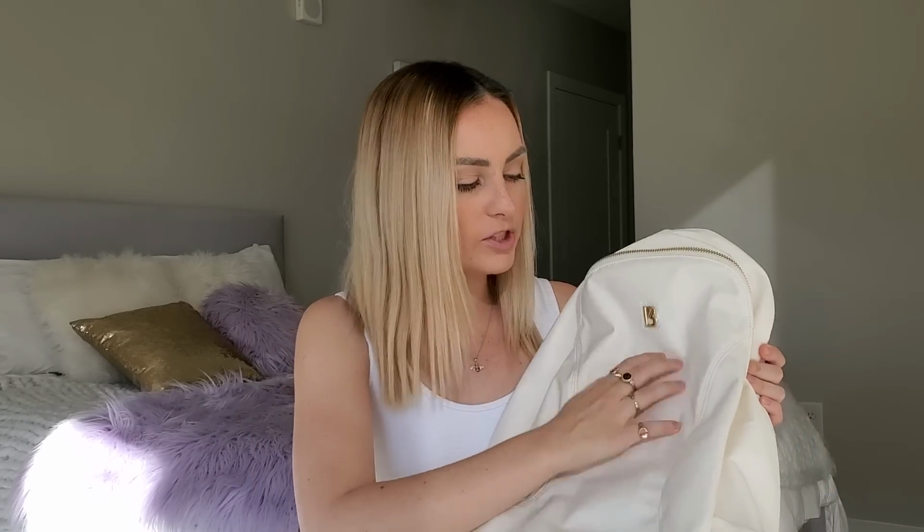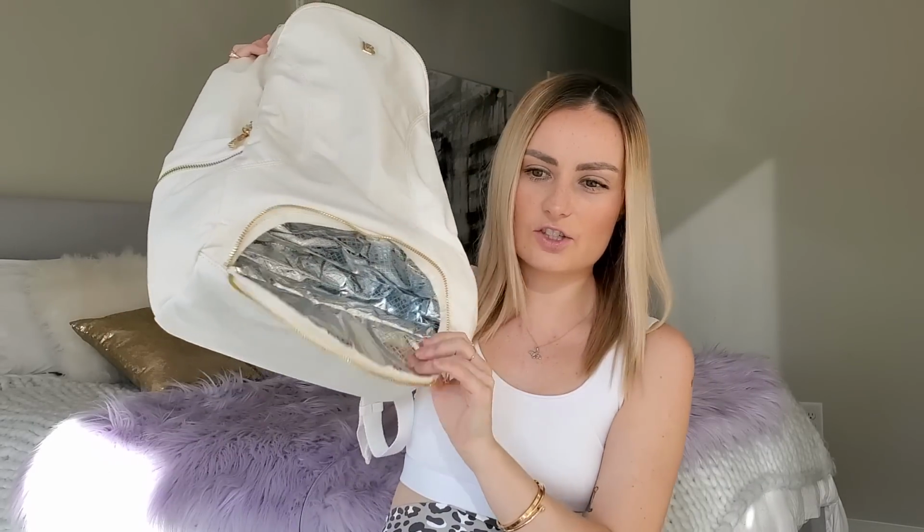It's wipeable, which is nice. It's that very wipeable material, although I'm sure this color will still get filthy. So perhaps get a different color if it comes in a different color. I want to show you all these details. Okay, so down here at the bottom is an insulated full place to store your lunch.